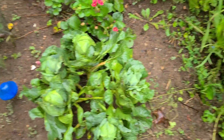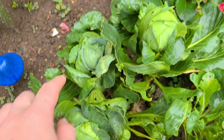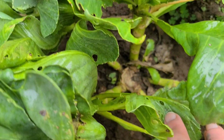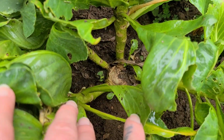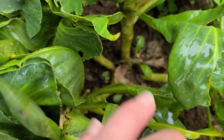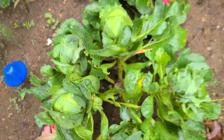And then this cabbage, look at it, you guys. It's got 1, 2, 3, 4, 5 heads on it. So if you can see down in the middle, that is just an end from when I cooked dinner one time and I used cabbage. I put the end of it in water. It sprouted roots. I planted it, and look what happened.